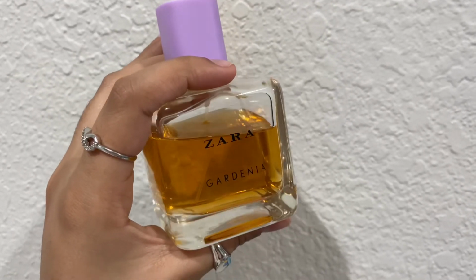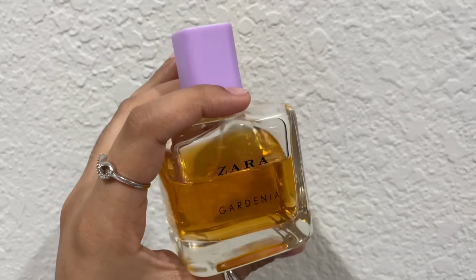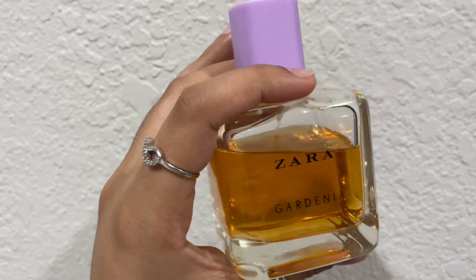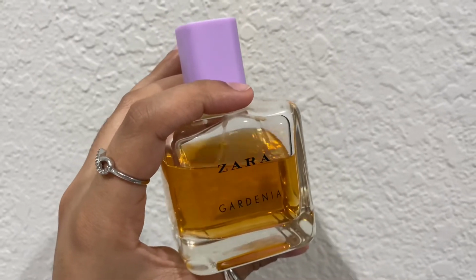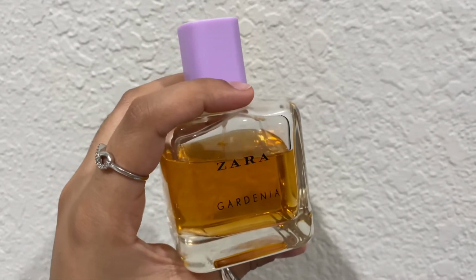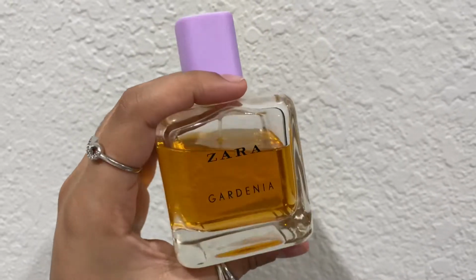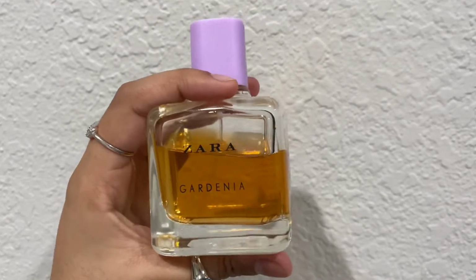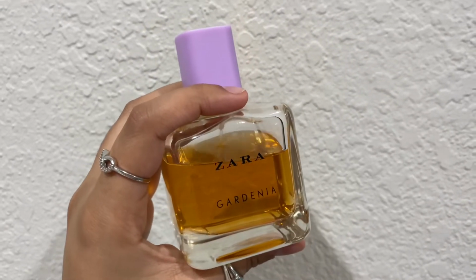Also on this list, I have Zara's Gardenia. I don't know how many of you may or may not know, but this is actually a dupe for Black Opium. I actually got this long before I'd ever smelled Black Opium or got into collecting perfumes, and I had no idea that it was a dupe. I actually just smelled it on someone and loved it and got it as a gift.